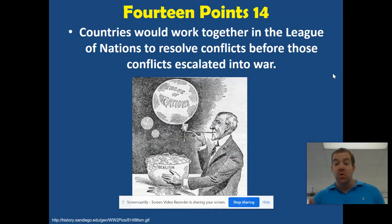And then for the 14th point, this is important. It's going to be on the test, or we're going to have a quiz on this unit. But countries are going to work together in what's called a League of Nations to resolve conflicts. So the idea behind this is that all the countries join this League of Nations, and then if they have a problem with another country, they can bring it into this League of Nations, and then they can talk it out before the countries are coming to blows with each other. Before, boom, another world war happens.